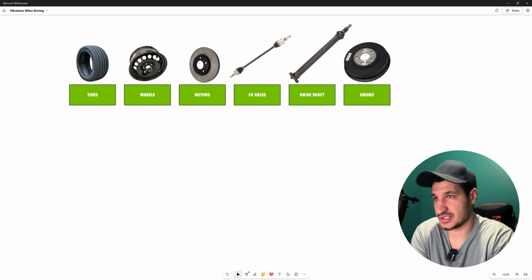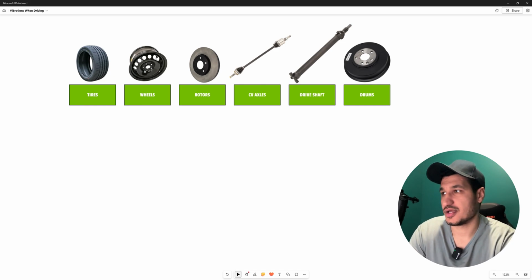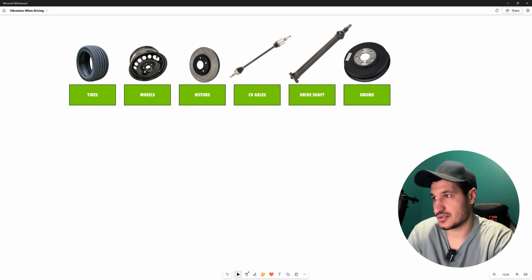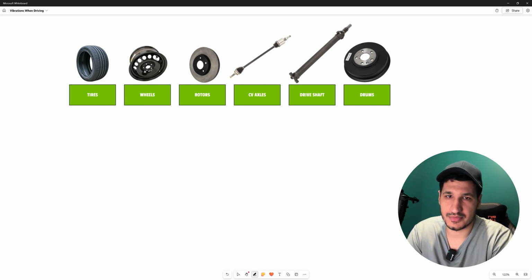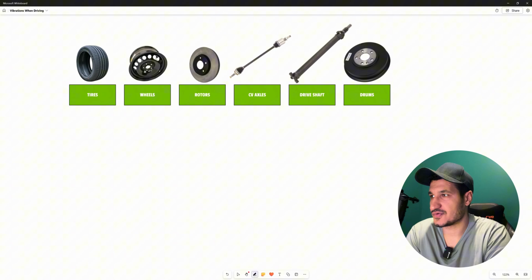This is mostly the components I look for whenever I get a customer complaint, either at my work or just privately. All right, so we're going to start with the first one. They're going to go from most common to least common. So first one, tires.